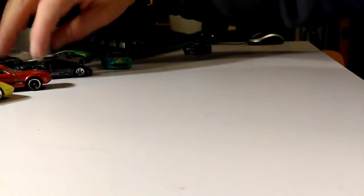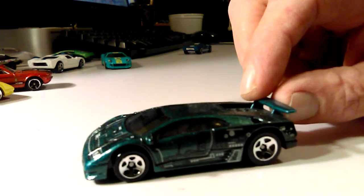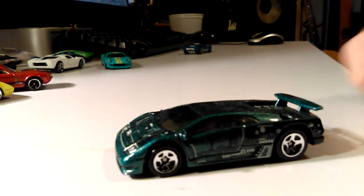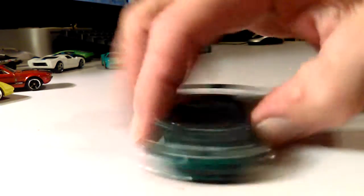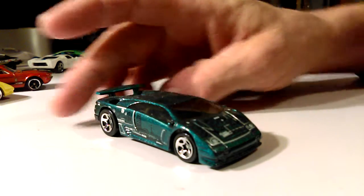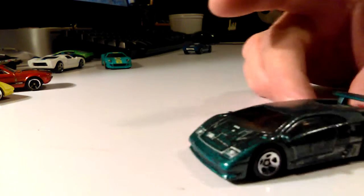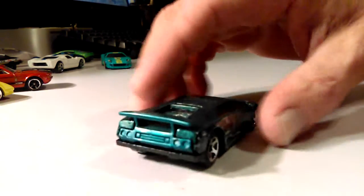And I've got some more Lambos. Here's a Diablo. Yep. Who doesn't love the Diablo, man? I can't believe Hot Wheels stopped making the Diablo. Maybe it was, you know, a licensing thing or something, but they stopped making Diablos. They do not manufacture this model any longer. And this car is pretty heavy, too. That's probably why they stopped making it. Lots of metal.